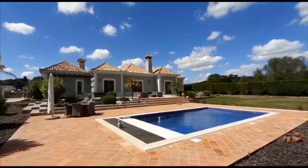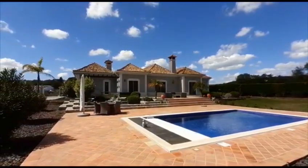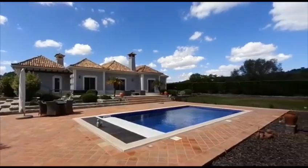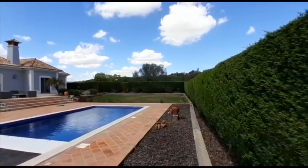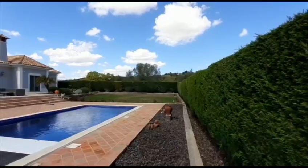So we're just at the rear of the property now. As you can see, we've got a nice swimming pool, which is actually heated. So we have a heat pump on the swimming pool. It also has a cover as well, obviously, to retain that heat. Nice manicured gardens. Irrigation system throughout, and the property is well maintained, internal and external.